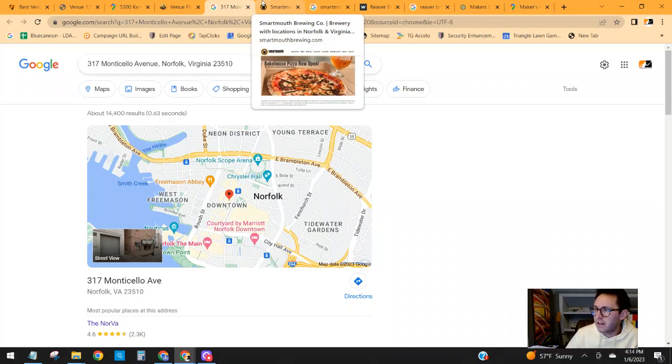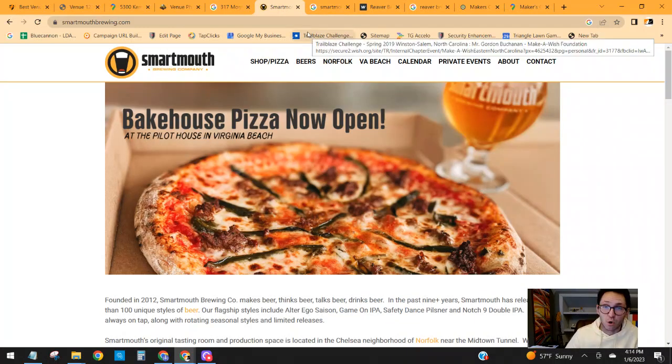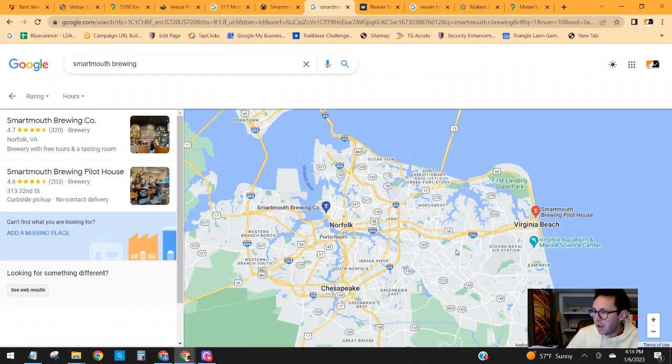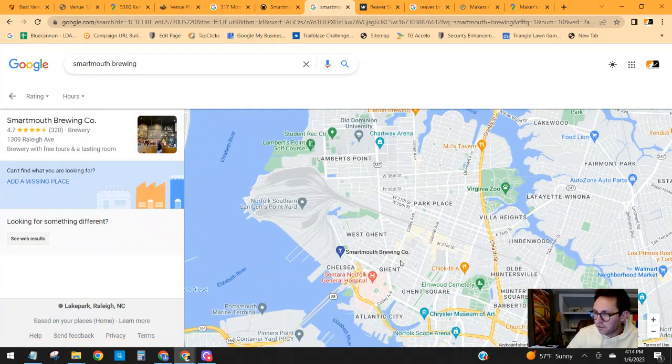And then we start getting into some of these other places that are the breweries. Breweries can be a really great place to have a corporate event. And a lot of times you don't even have to pay anything to use it. You just buy beer, right? Or food sometimes. So Smart Mouth Brewing is one that we would recommend. Good pizza. They got good beer. And they've actually got two locations. They've got their pilot house out by Virginia Beach. But their main location is there in Norfolk, just north of downtown.